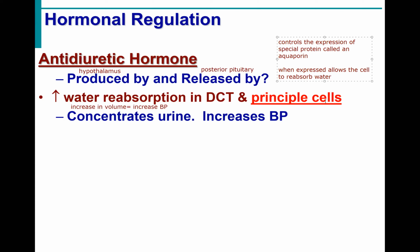Remember, our distal convoluted tubule and our collecting duct is where we do the fine tuning. And this is where we're telling our kidney, hey, we need more water. Our blood pressure is low. Our blood volume is low. Bring that back. And that's also how we talked about if you suppress antidiuretic hormone, like with caffeine, like with alcohol, you produce and release less of that antidiuretic hormone. And so basically your kidneys bring back less water. So you produce more urine, it's more dilute urine.